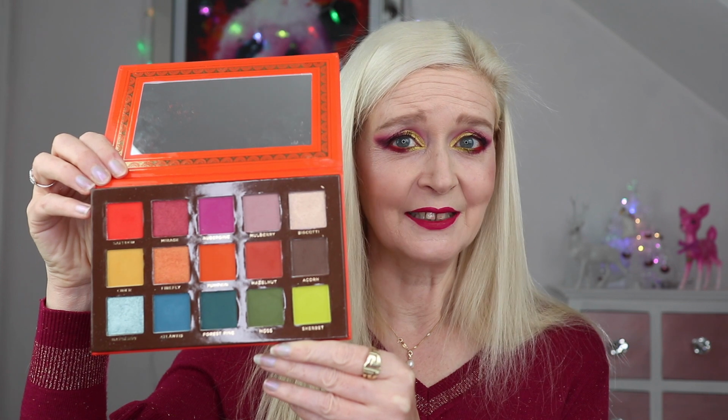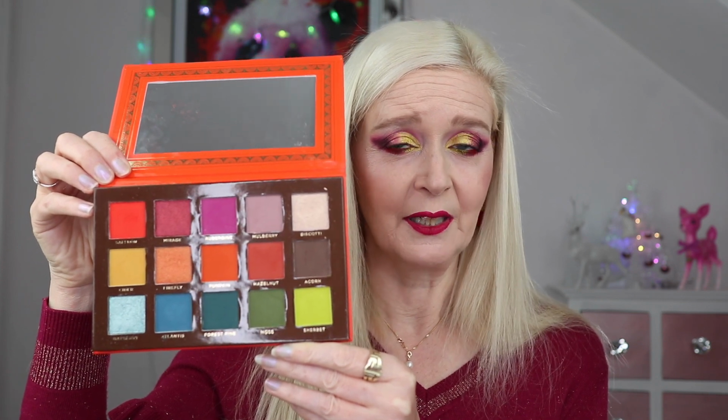And I remember picking it up, having seen that video, and I've used it so much. The formula is brilliant. I bought the Classical Paradise as well after buying this one. Now that's the shades inside, and I think it's going to give me a lot of options because that biscotti shade is great as a highlight, but also great as an inner corner shade or a lid shade.